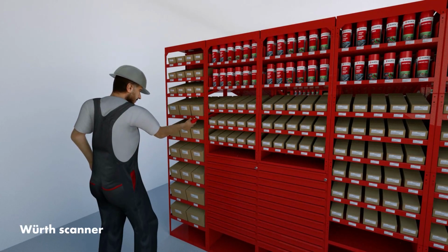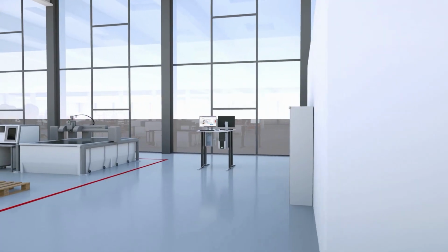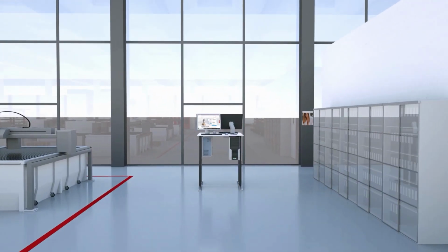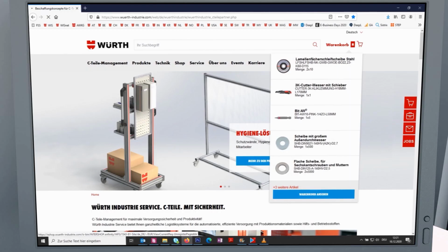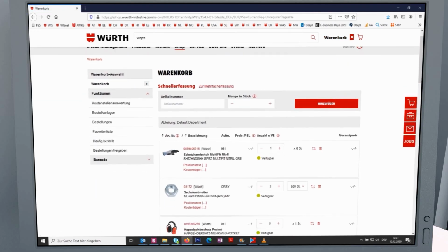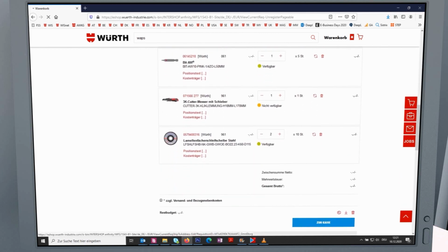Materials management is even easier with our barcode scanner. Simply scan the barcode of the item you wish to reorder. The Würth Scanner is connected with your PC, and the scanned item will land directly in the shopping cart of our online shop. Just check and order and you're sorted.